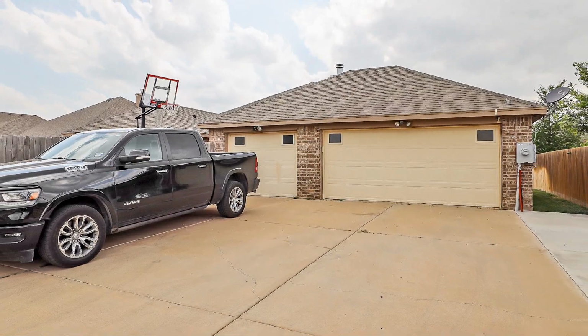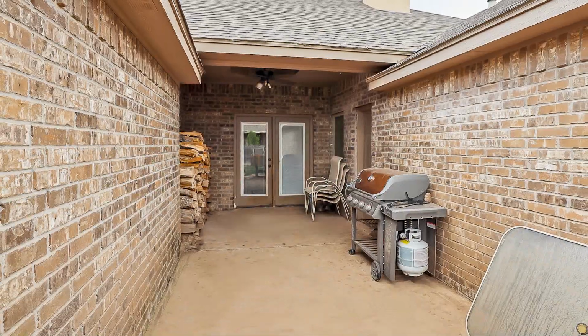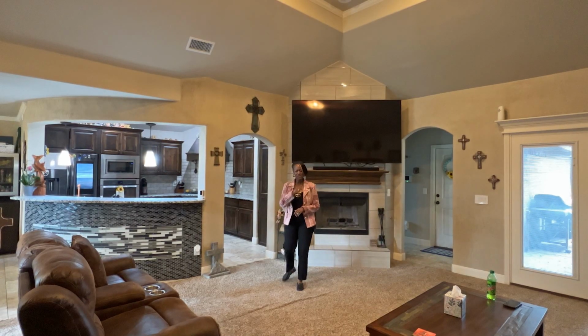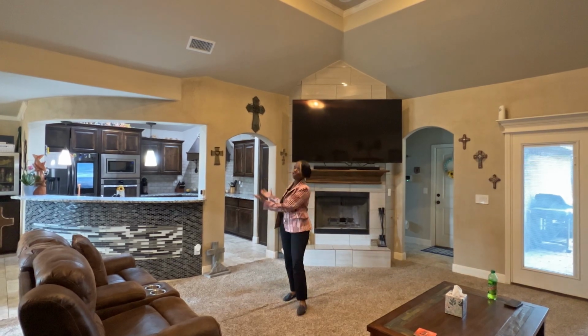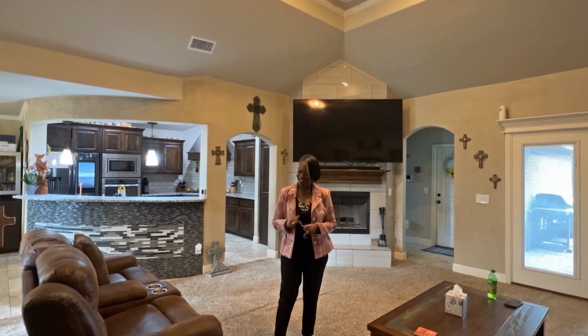Plus, there's plenty of room for your cars and toys with a 3-stall garage. Don't miss out on this amazing opportunity. What did I tell you? This one on Jackson Hole is jaw-dropping. You better jet on over here and join me to see this one.